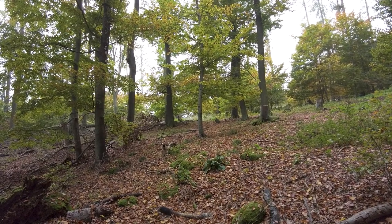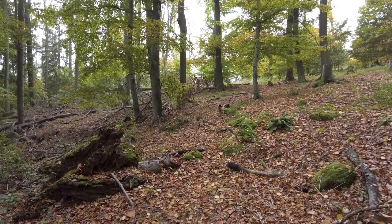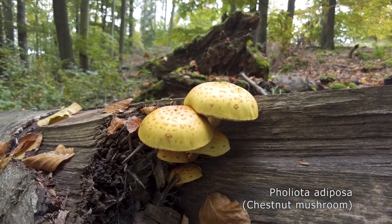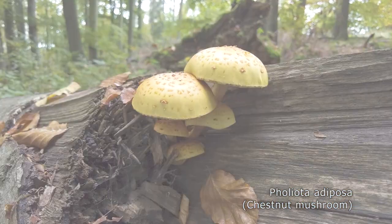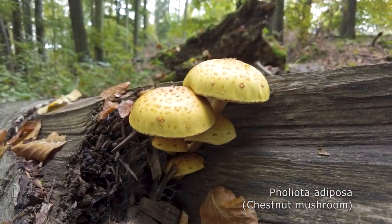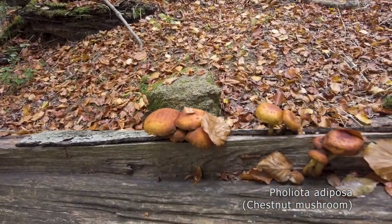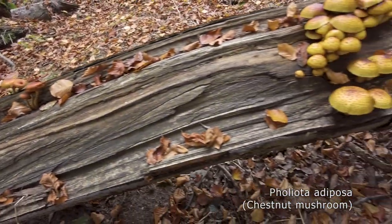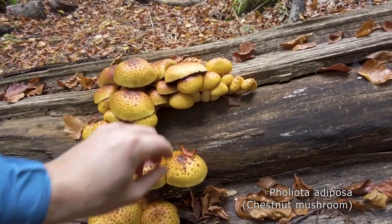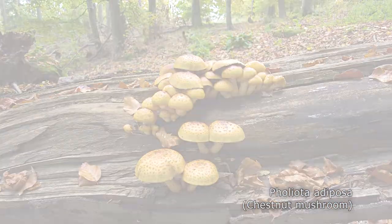This is a beech part of the forest with some fallen trees, and I have found some beautiful mushrooms on them. I think this is some kind of Pholiota, a clustered mushroom growing out from wood. Here are some older ones, and this cluster is epic. Looks really beautiful.